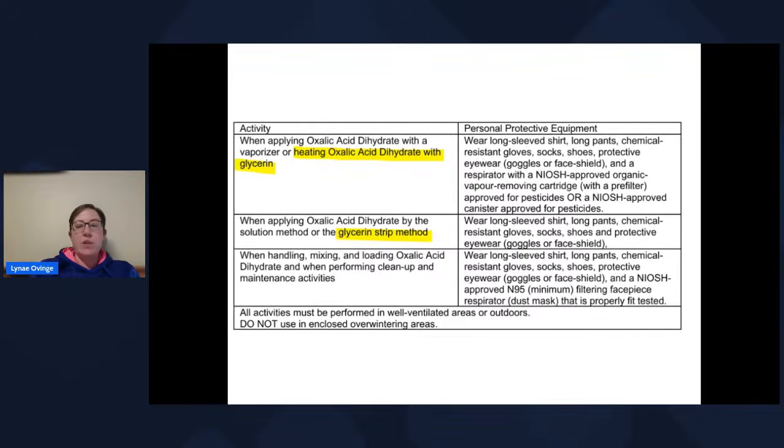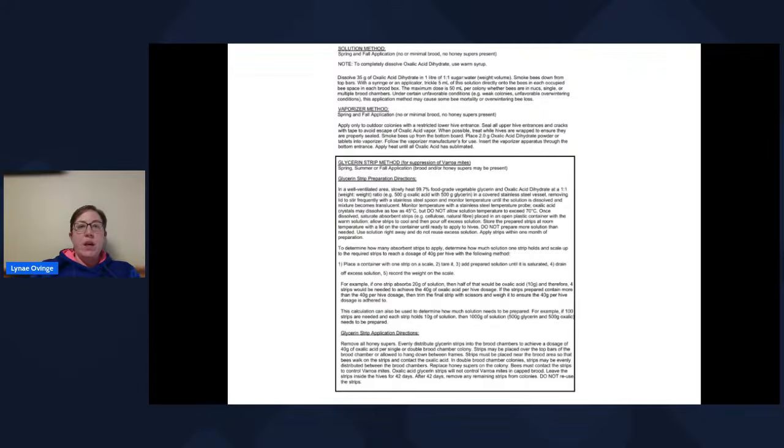And obviously, almost all of you, I'm sure, know this, but there is PPE, personal protective equipment, required when you're mixing oxalic acid or applying oxalic acid, and particularly for the glycerin strip. We have this heating element that we've never really had when we've used oxalic acid before.